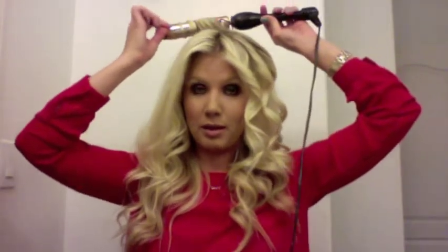So I usually curl my hair standing up. So I think that's another reason that this is a tad harder, or at least it looks awkward in the video, but it's not that hard. I think once you get used to it, it will be really quick for you, and you won't be like, oh my gosh, this is like a forever process. Probably takes a good half hour.